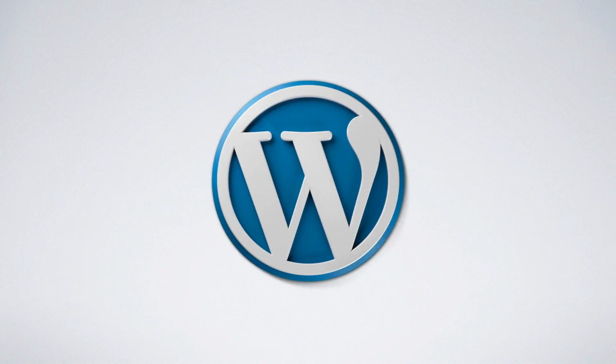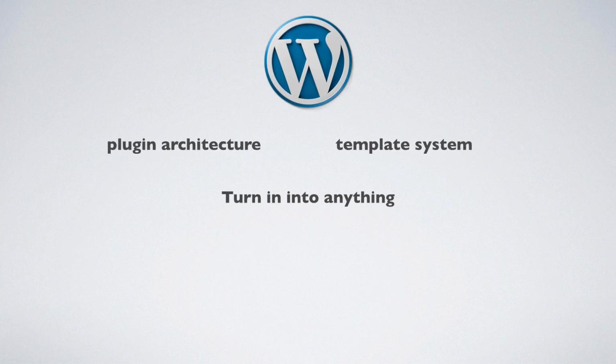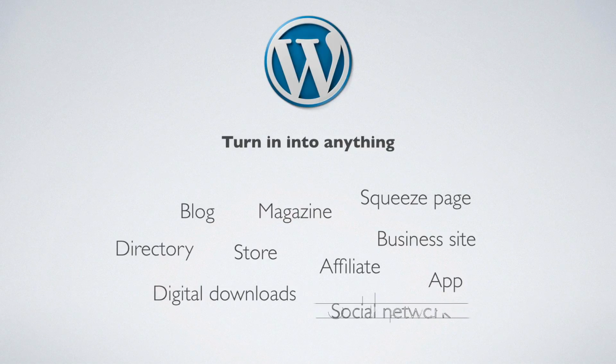WordPress is unique in many ways. First, it offers a plugin architecture and a template system. These two features allow WordPress to turn your website into anything. So if you build your website with WordPress, you can basically turn your website into any type of site like squeeze page, magazine, blog, directory, store, affiliate site, business site, app, social network, digital downloads. So WordPress is extremely unique in that it's very versatile. Basically, it allows you to build any type of site you want using WordPress.